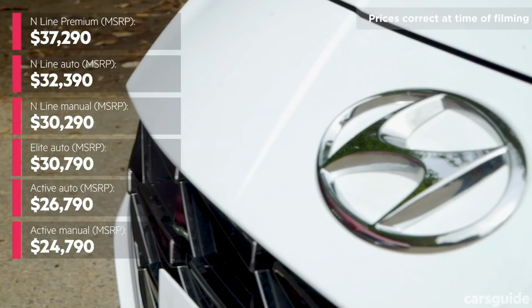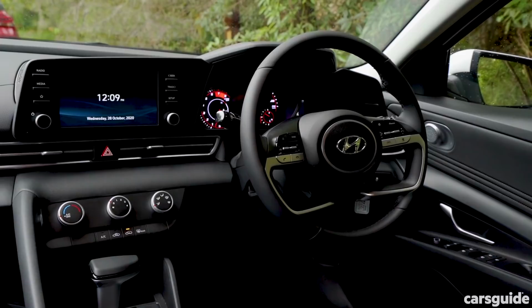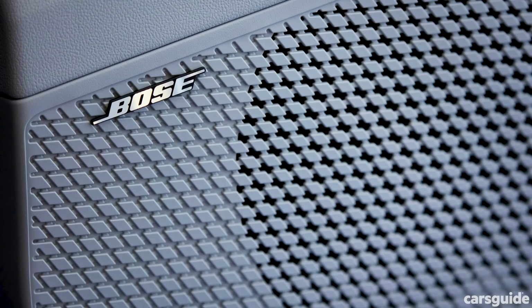So what do you get for your hard-earned? Well, Active cars get 17-inch alloy wheels, a leather-appointed interior, wireless smartphone charging, an 8-inch touchscreen with Apple CarPlay and Android Auto, as well as a pretty comprehensive safety suite, which we'll come back to when it's time to talk about safety stuff. Jumping up to the Elite adds dual-zone climate control, twin 10.25-inch screens, one in the centre of the cabin, the other in front of the driver, with satellite navigation, a Bose 8-speaker stereo, and DAB Plus digital radio.